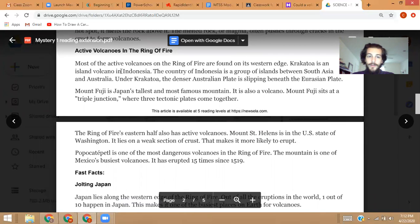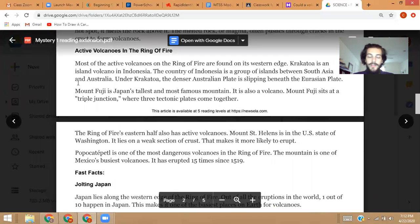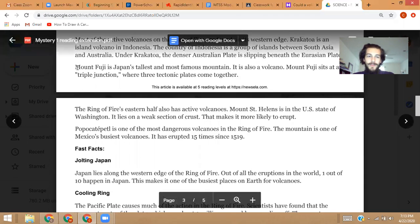Krakatoa is an island volcano in Indonesia. The country of Indonesia is a group of islands between South Asia and Australia. Under Krakatoa, the denser Australian plate is slipping beneath the Eurasian plate. So I know this is a whole lot to understand, but just keep with me and it'll make sense.